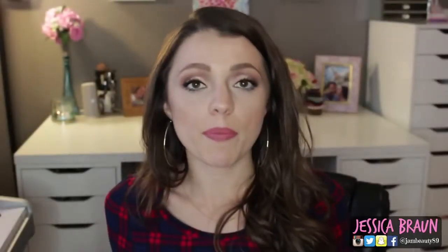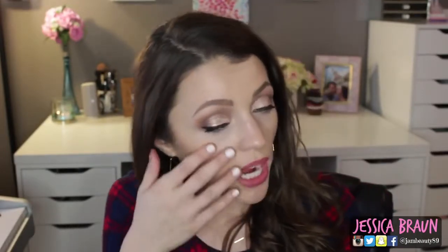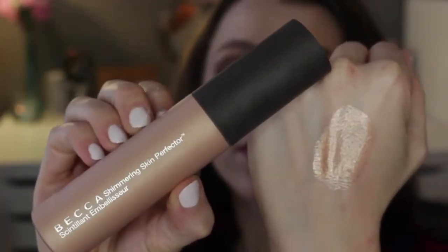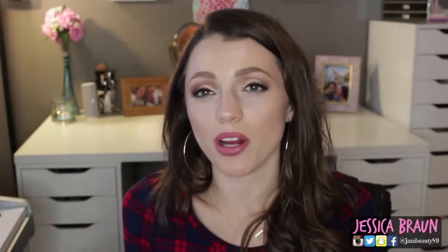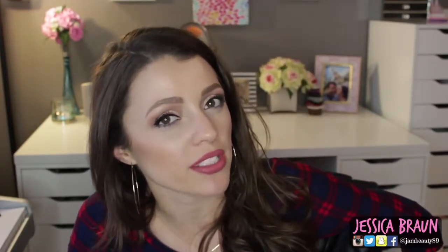The last secret weapon is just using more cream products on your face in the winter. One product that I just get dry like where my crow's feet are coming in, right here, like with highlight. One of my favorite cream highlights is the Becca Shimmering Skin Perfector. This is one that I am always skeptical. When I see a lot of people talking about the same product, I'm like, is everyone just loving it because they feel like everyone else does and they should too? And I'm sure we all do that.